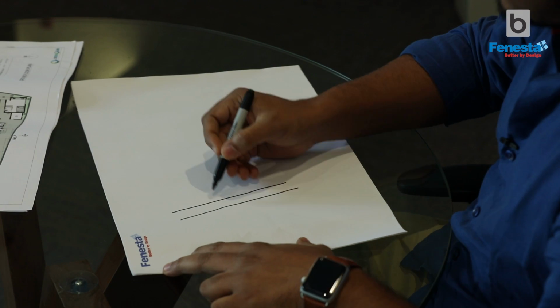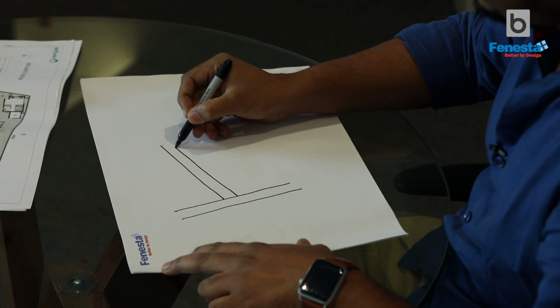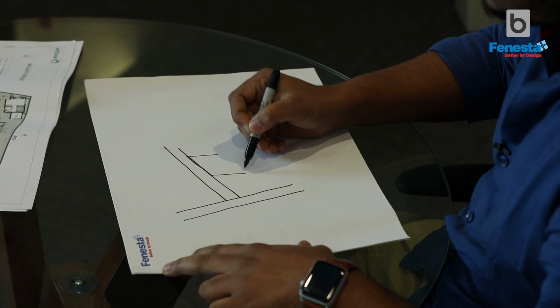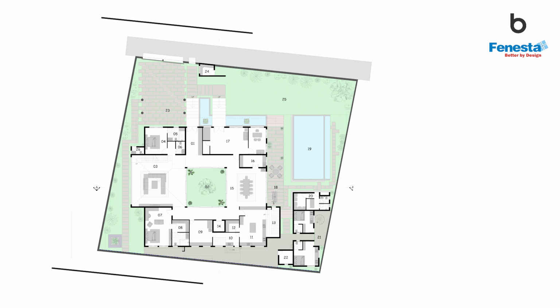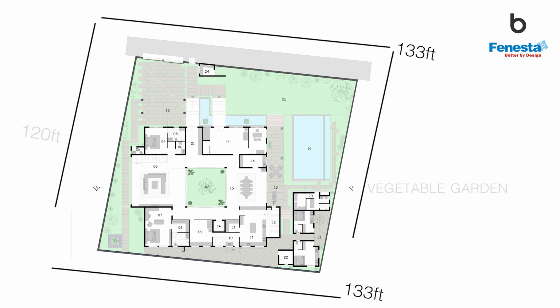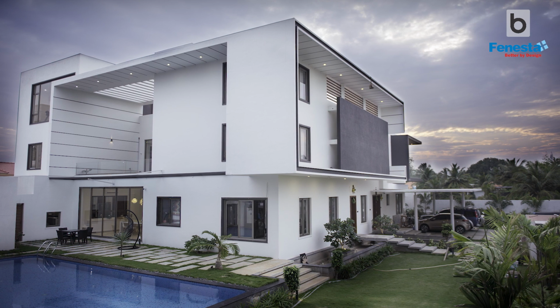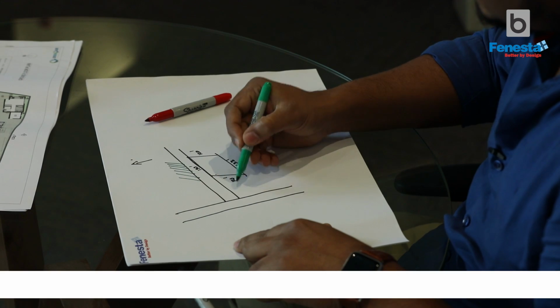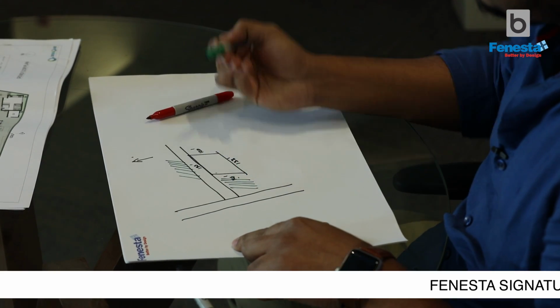The site is placed along the ECR. It's a little off the East Coast Road. It's a bit of a parallelogram in profile. I have about 133 feet on the north and on the south, and 120 on the east and west. The good part about the site is it had a lot of openness right in the front. So the entire north facade would share a lot of open space. The west had a lot of open space.